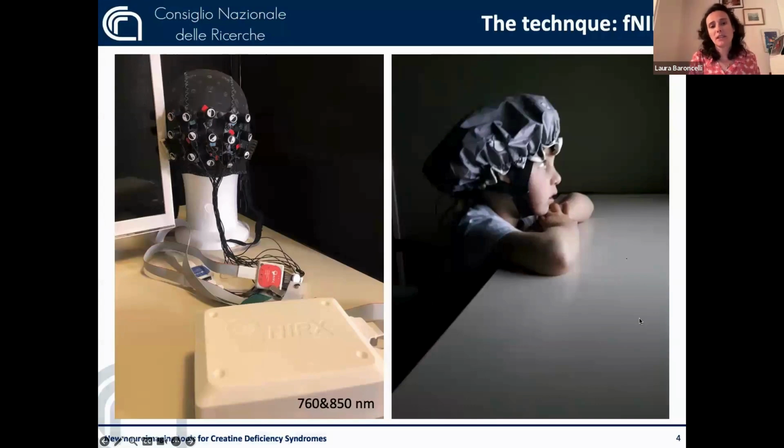So what is functional near-infrared spectroscopy? It's basically a totally non-invasive technique that relies on the capability of infrared light to penetrate the skin and the skull and allows us to visualize brain activity. In particular, we are measuring hemodynamic responses in the brain, which are an indirect measure of brain activity based on the consumption of oxygen that is higher in more active brain areas.